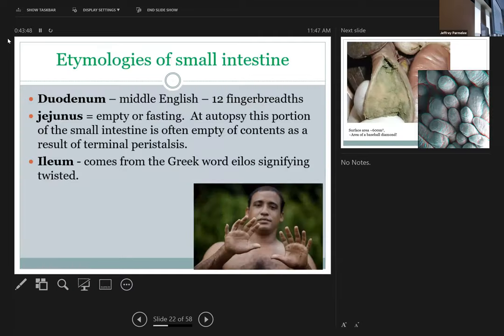Jejune. Oh yeah, jejune comes up in my word of the day, you know? So you can feel jejune if you feel kind of empty, kind of lost or sad. It means empty, because in death, when they dissect it, usually the food gets squirted out. Jejune is a term in the English language. Ileum means twisted. And duodenum, yes, this guy has too many fingers.